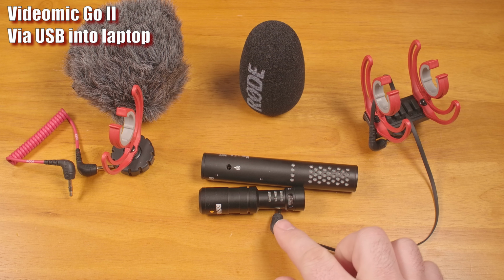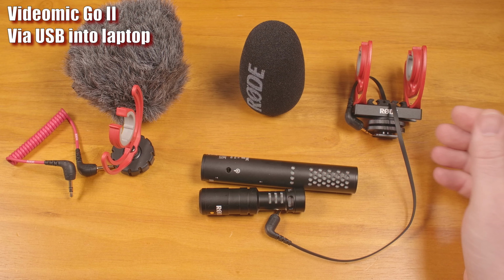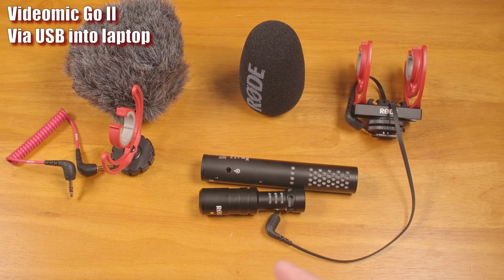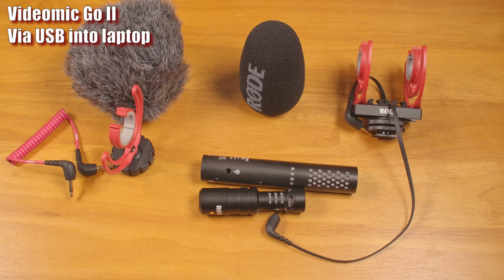The Videomicro actually weighs 20% more than the Go II. The mount included with the Go II actually makes the overall setup heavier than the Videomicro, but I just couldn't help being struck with how light the Go II microphone itself is.